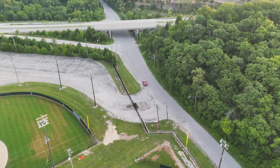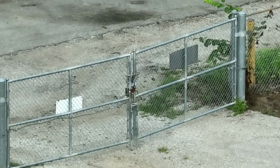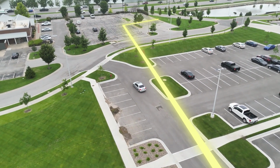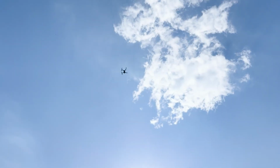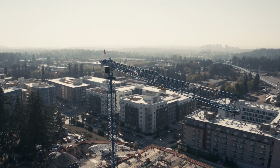Titan drones detect, investigate, and respond to potential intrusions in real time, giving you unmatched control. Titan drones monitor your sites using predefined patrol routes and real-time perimeter detection technology. They launch automatically and respond instantly, covering areas that are difficult or even impossible for ground patrols to reach.